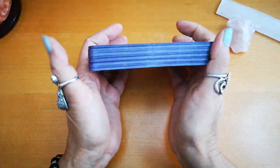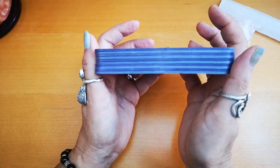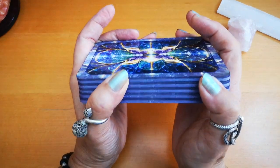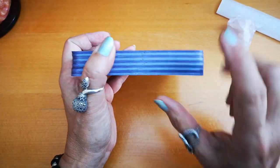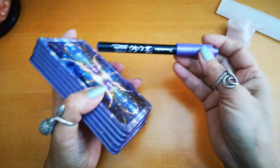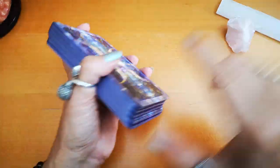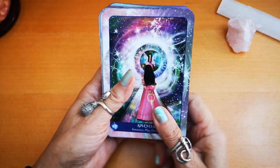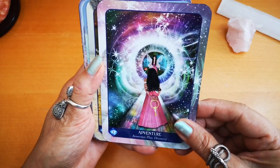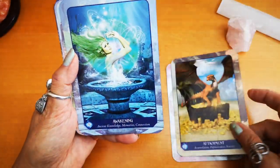I really immediately, when I got it, I edged it, and look at how it turned out to be. Very elegant. I did it in a very nice way. This is metallic purple. I used, let me show you the one I used. This is the one I used, metallic purple, very good quality, and it turned out very nicely. The cards are glossy, but they are really very pretty, very beautiful.